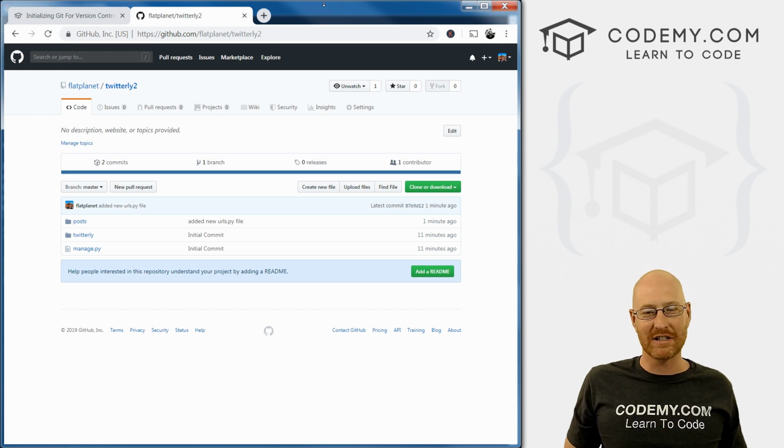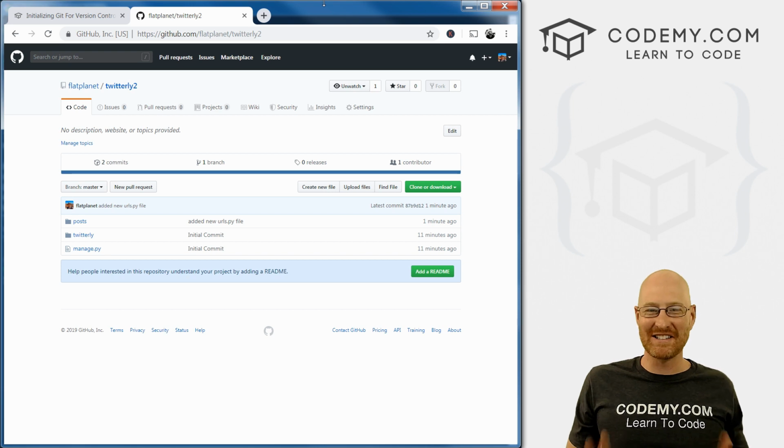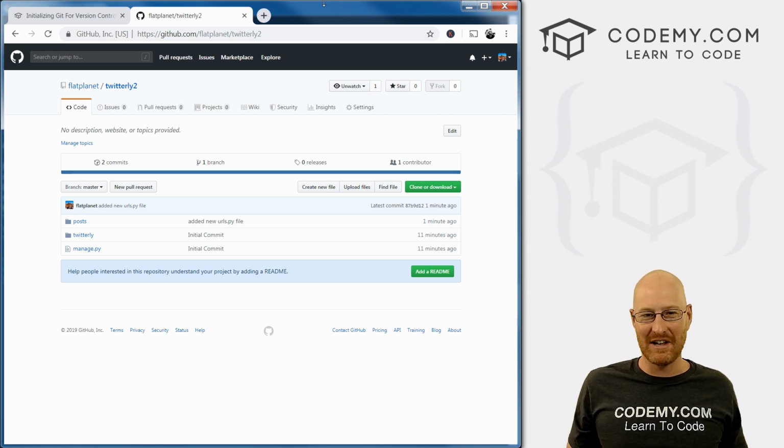You're set up with GitHub. You're set up with Git locally. If your house burns down, if your computer gets stolen or destroyed, or your girlfriend throws it out the window because she's mad at you or whatever, your code is nice and safe on GitHub, and it's just pretty cool.